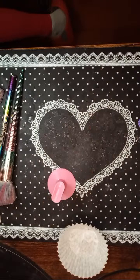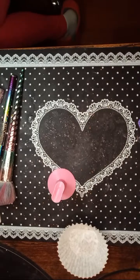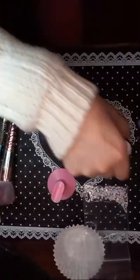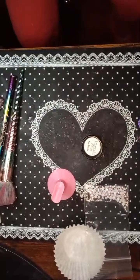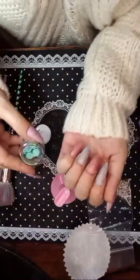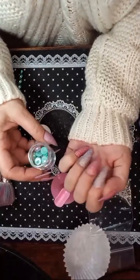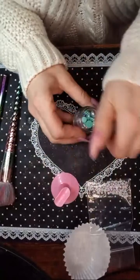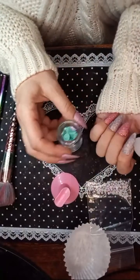I do have like these pearls, and then I also have the Dipnotic Nails sea pearls, which are actually purple and aqua. They don't even match this. Well, I guess the purple would, right? There is purple.